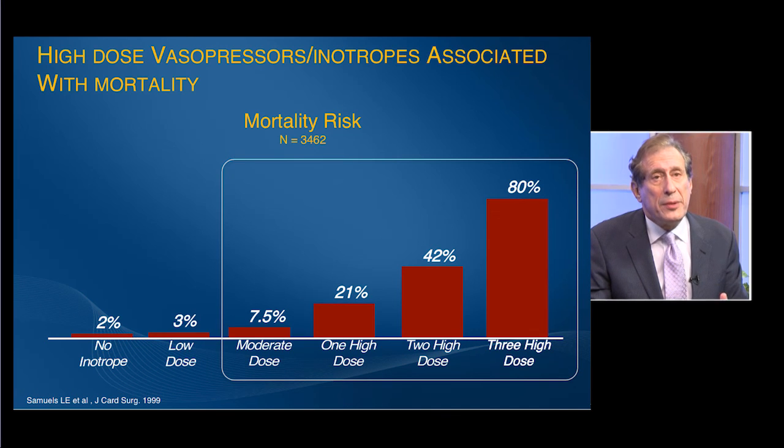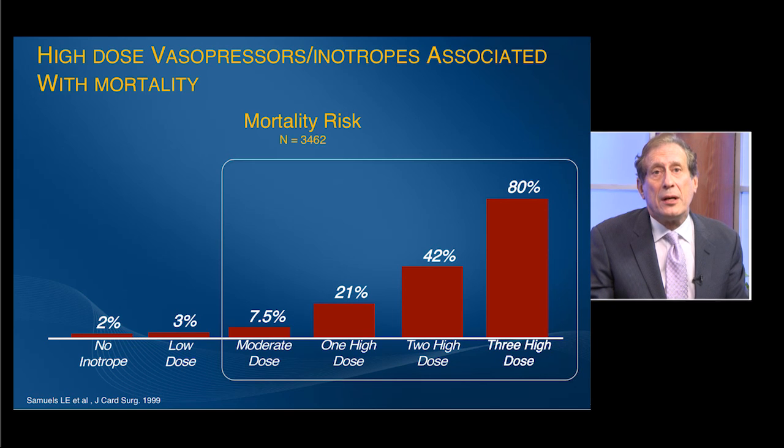Now, the mainstay of treatment, and probably the initial treatment for any hypotensive patient in cardiogenic shock, will be pressors. And there is a tendency to elevate these pressors while you're treating these individuals. But as you can see here, and this is another classic oft-quoted paper by Samuels, once you start revving up the pressors and inotropes, for instance to 2 high-dose inotropes, your mortality incrementally doubles from 1 high dose and doubles again when you have 3 pressors going concurrently, which means we really have to think about alternatives other than high-dose pressors as a treatment for these individuals.